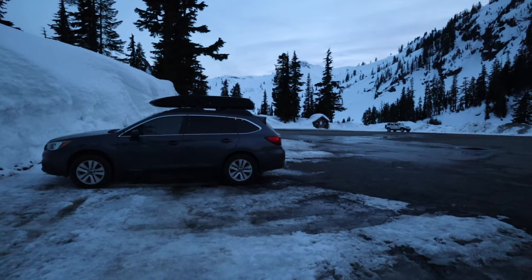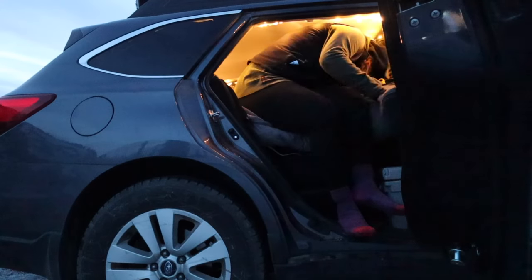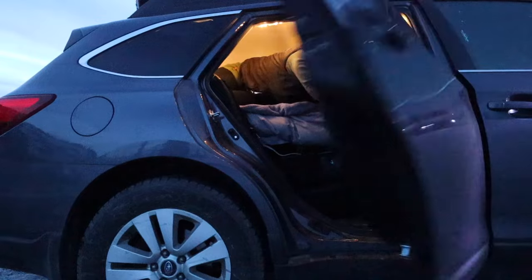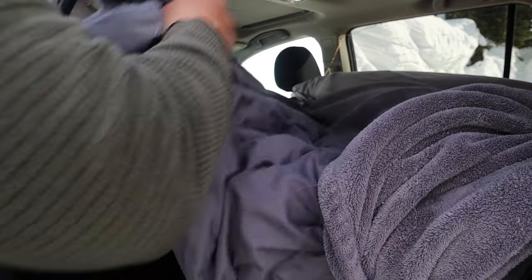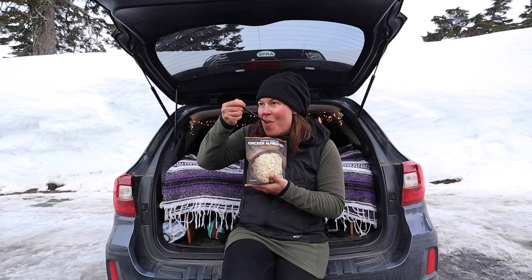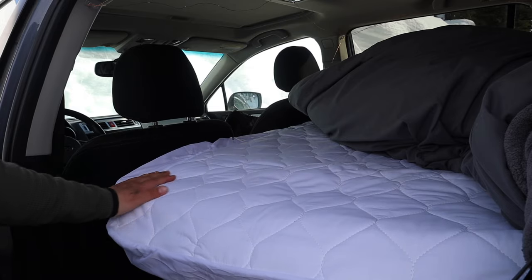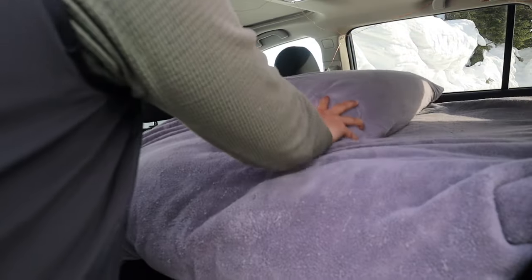People ask me all the time how I'm able to stay warm while sleeping in my car in the winter. I'm excited to share with you that I've added two new additions to my car camping setup for the winter. First, I got a heated mattress pad to put on top of my memory foam topper. While I'm eating dinner, I can turn on the heated mattress pad and preheat my bed so that by the time I'm ready to get into bed, my bed is warm and toasty.